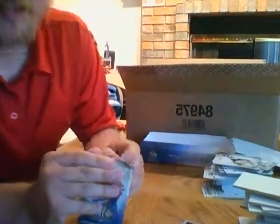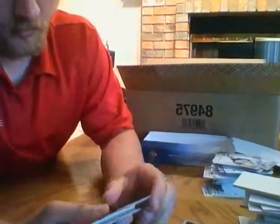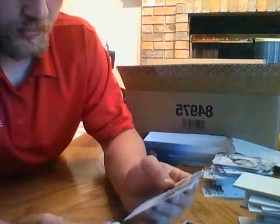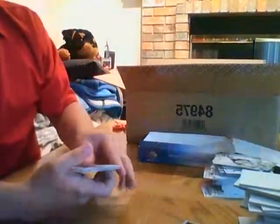Base cards there. Last pack. Fingers crossed, ladies and gents. Let's see here. There is no patch, and it's just a base card. We get Mike Modano in here for Legends. Alrighty. On to box two soon here.